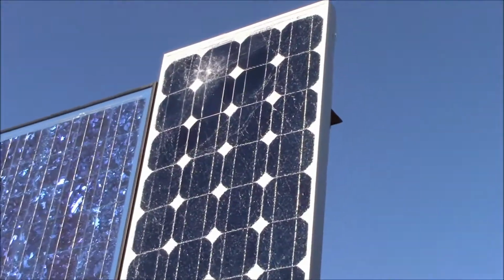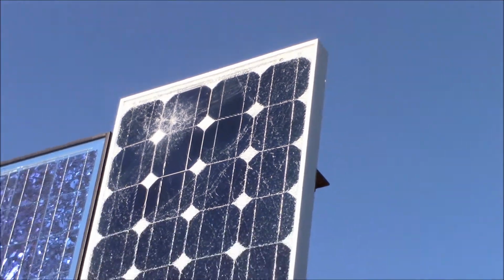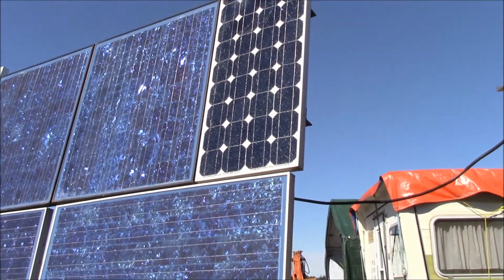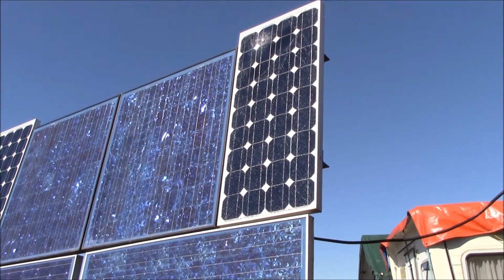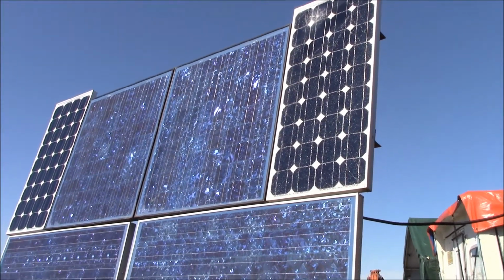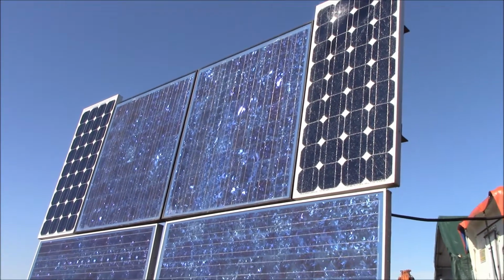Now then, this panel up on the top corner here has a slightly different appearance, because up there you can see where it got hit. It was actually damaged in transit when we were moving, and it shattered the glass in the front, and I thought, well, that panel's screwed, but actually it's still producing. Somewhat reduced output, but it is still producing. So we've left it in the system, and we'll just keep it running until it does quit.